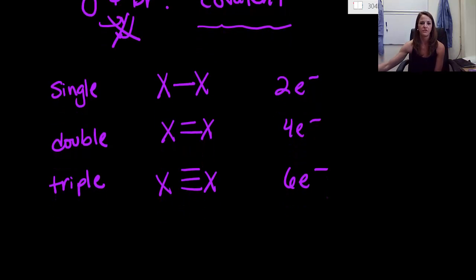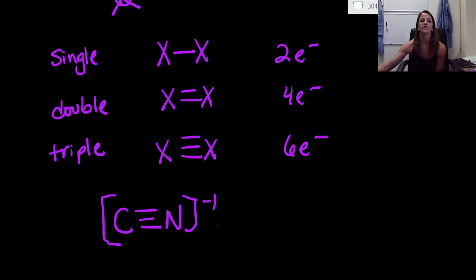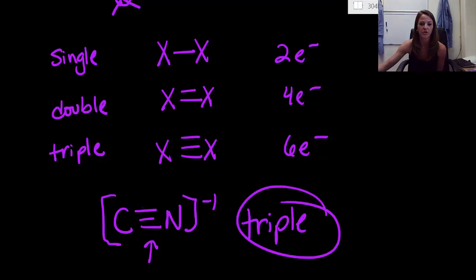So let me ask you, just if this makes sense, what type of bond, single, double, or triple, does cyanide have? So let me draw it out for you. Okay, and it has an overall charge of -1, but that doesn't matter at all. What type of bond is this? Single, double, or triple? Go. Did you say triple? If you said triple, that is absolutely correct. All you have to do is count the number of lines. We have 1, 2, 3 lines, definitely a triple bond.